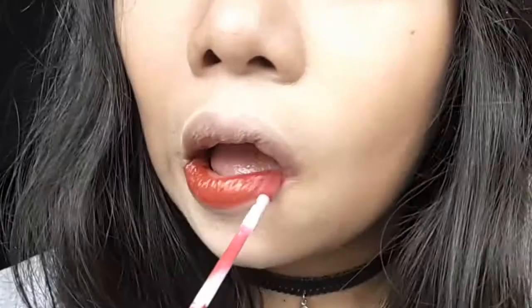It's a strange smell. It smells like a sweet bread, kind of. Now let's try and swatch them.